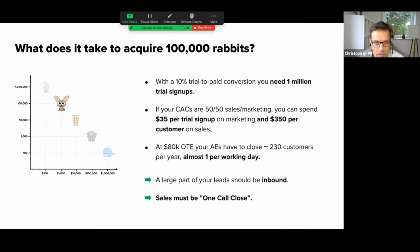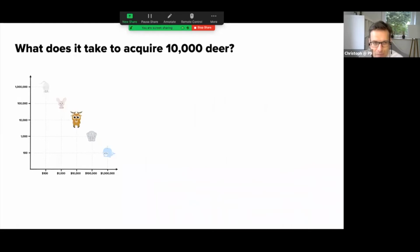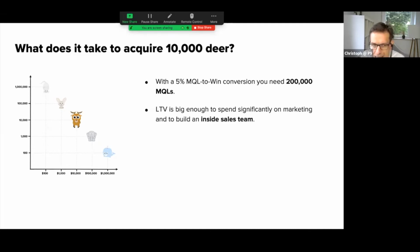Now, moving on to the next kind of animal here, which is the deer, and what does it take to acquire 10,000 of them? Well, let's assume for this example that we have a marketing qualified lead, MQL, to win conversion rate of about 5%, in which case we then need 200,000 MQLs. Here now the LTV is big enough to spend significantly on marketing and to build an inside sales team.